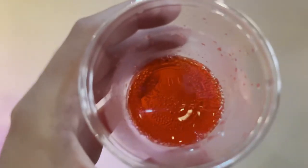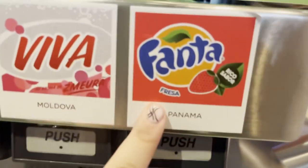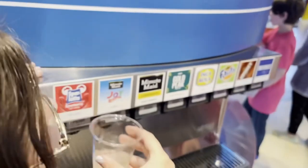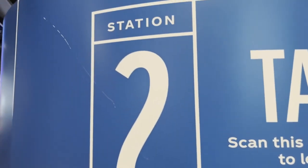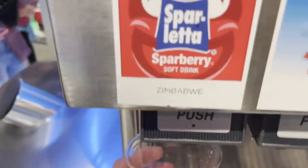Bro. That tastes so good. This one. That tastes so good. Now we got station two, the blue one. Which one are we getting? Let's do this one.